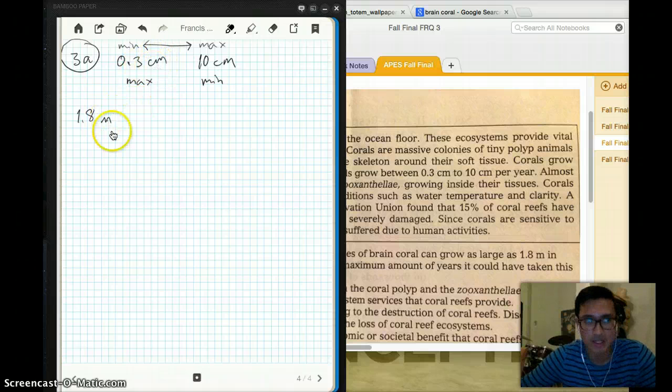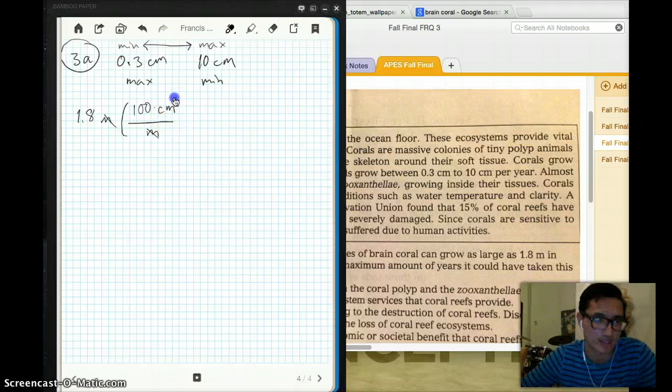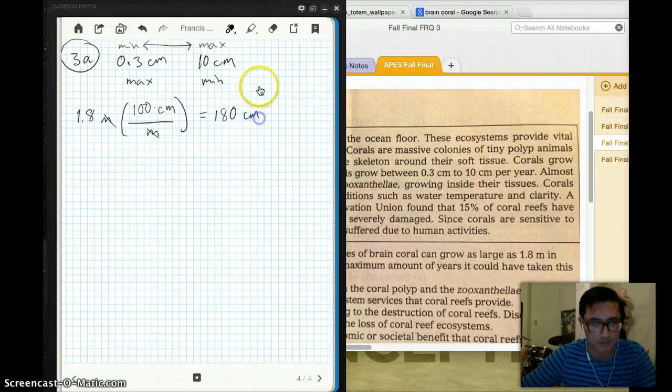Now, here we have centimeters and here we have meters, so we have to do a little bit of conversion. If our meters is in the numerator, we're going to divide by meters to help cancel that out. How are we going to know our conversion factors? There are 100 centimeters in a meter, just like there are 100 cents in a dollar. So 1.8 meters is the same thing as 180 centimeters. So we did our little conversion.